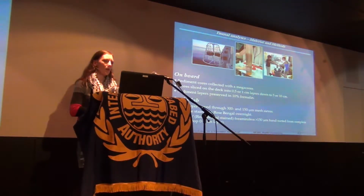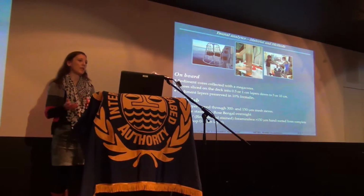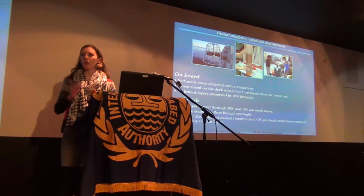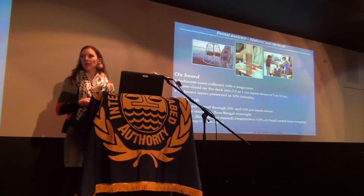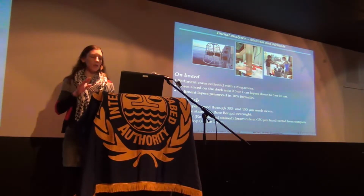Concerning the faunal analysis, we collected sediment cores from megacore deployments, 1 core per station. We first try to remove the nodules from the core, and we preserve the nodules separately in 10% formalin. Then we extruded the cores and sliced the core into 0.5 or 1 centimeter layers down to 5 or 10 centimeters. And we preserve each sediment layer separately in 10% formalin.